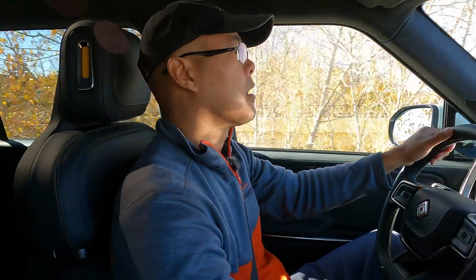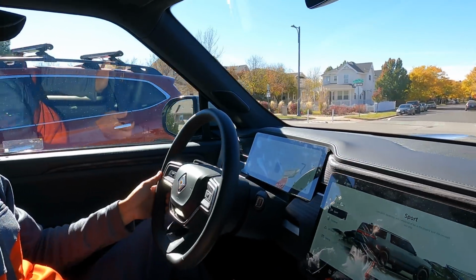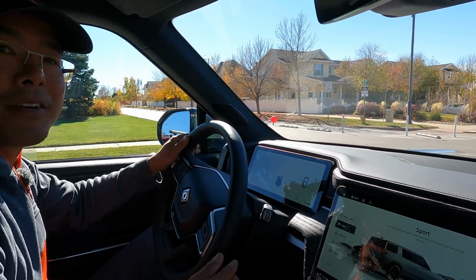Left at the next street. Okay. Now here you get a little bit of the turnaround. Turning radius. Oh wow, that was pretty nice. And I had left again. We got a car coming though. Okay.